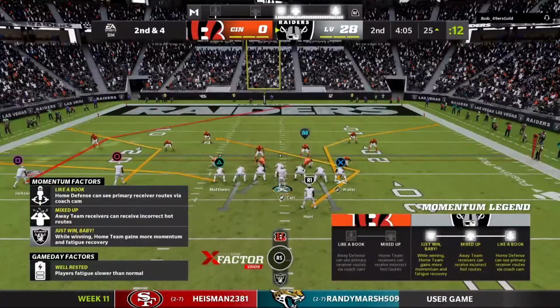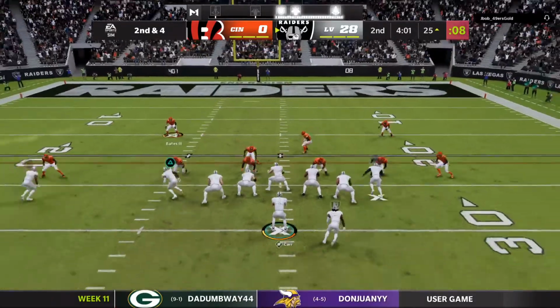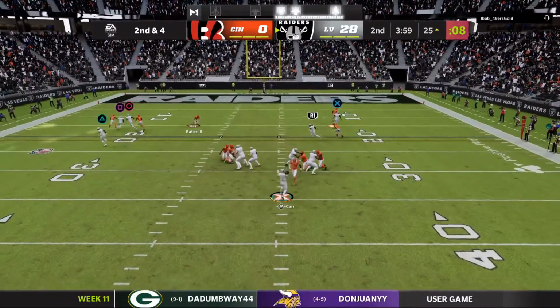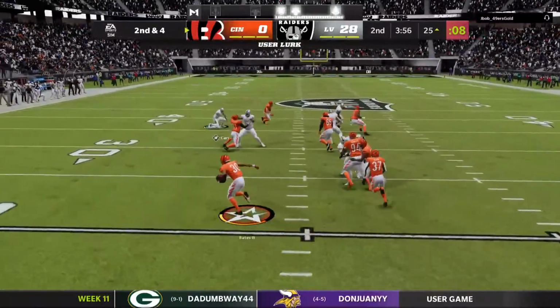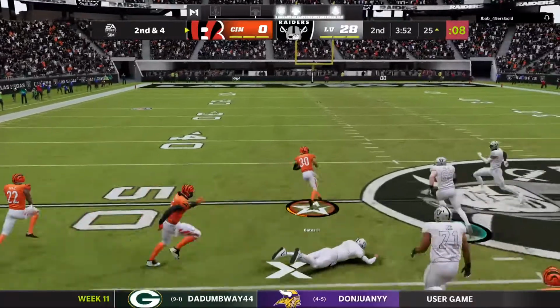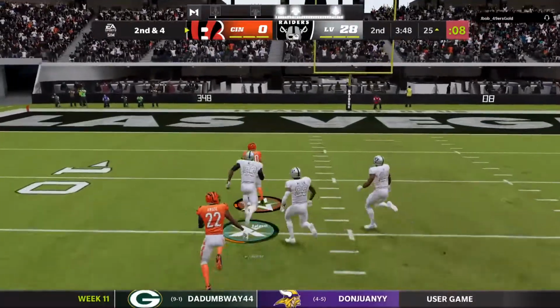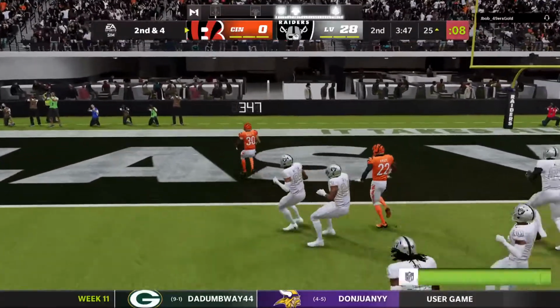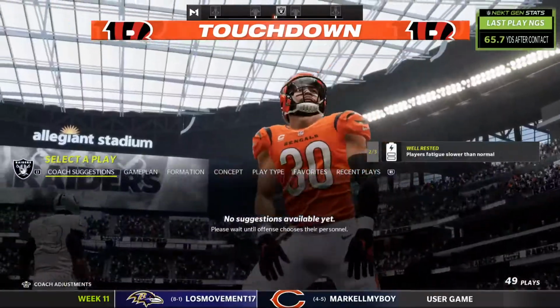Working with a 2nd and 4. Now Carr. Oh, and a bad throw there. It's intercepted. Picked up by Jesse Bates. Look at this. Middle of the field. A breakaway. And he will bring it back. It's a pick 6 for a Bengals TD.